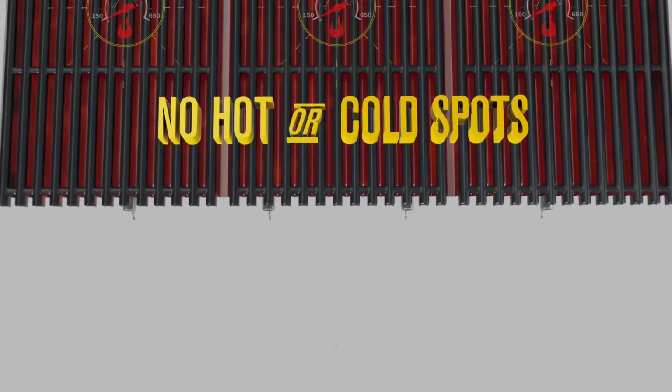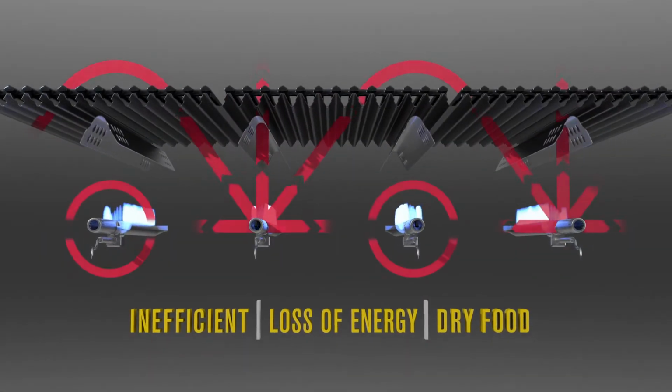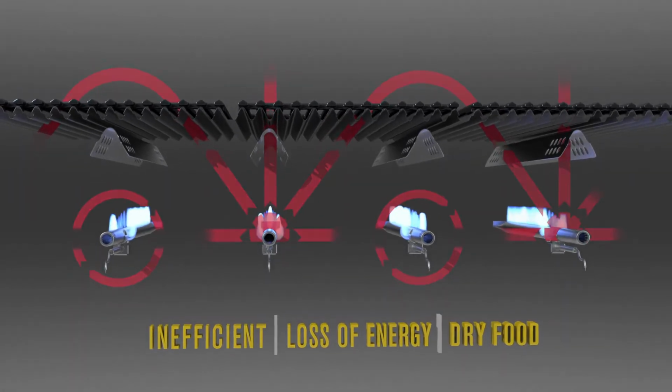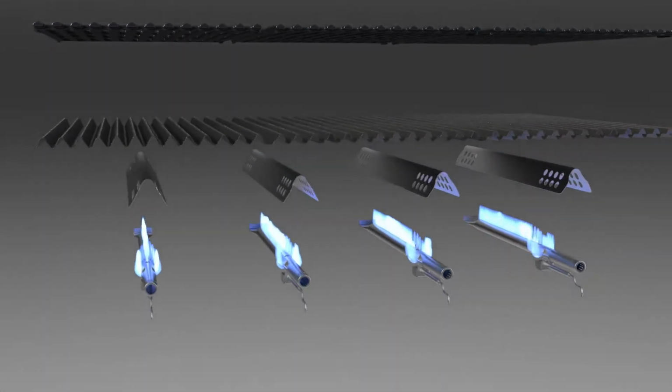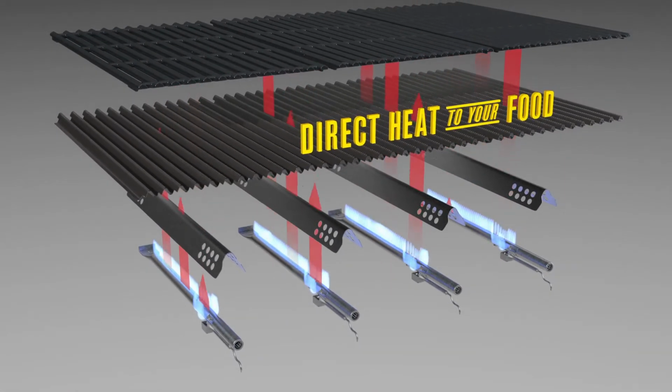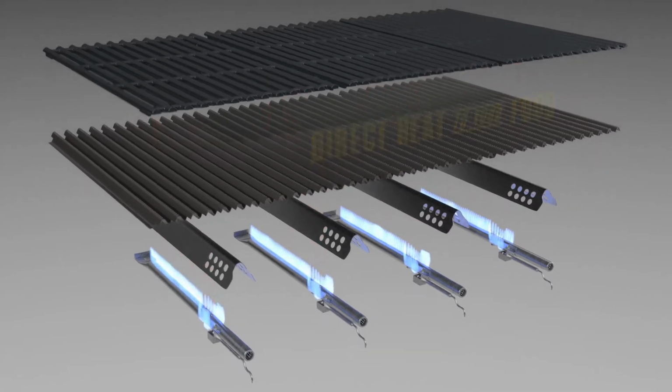With a traditional grill, you lose much of the energy source, and your grill is actually heating the air. This is not only inefficient, it dries out your food. TRU-Infrared heat is sent directly to your food, less air is circulated, and your food retains more moisture during cooking.